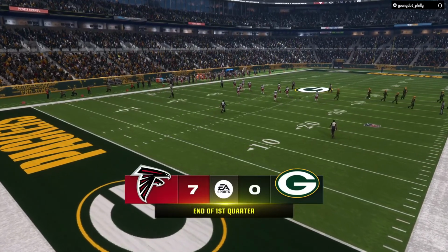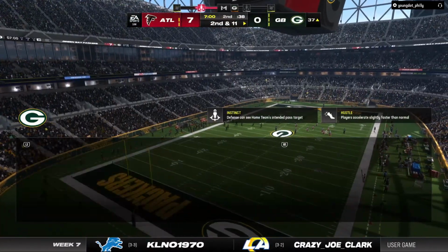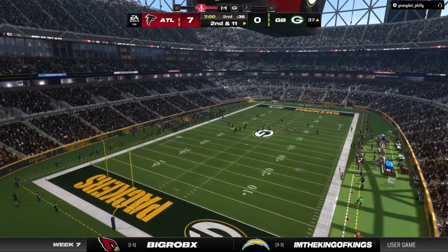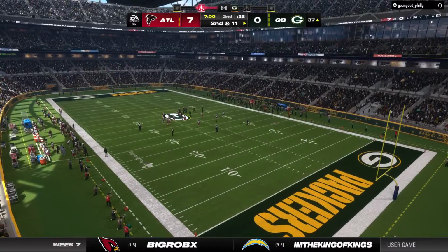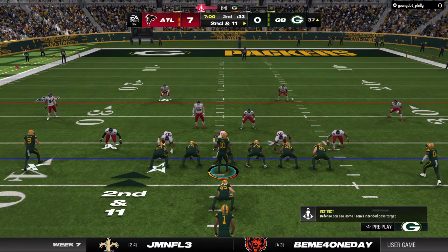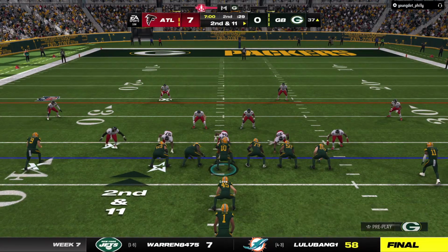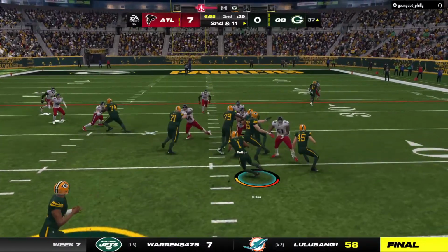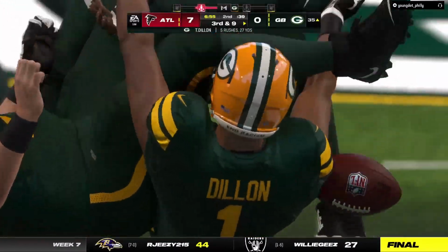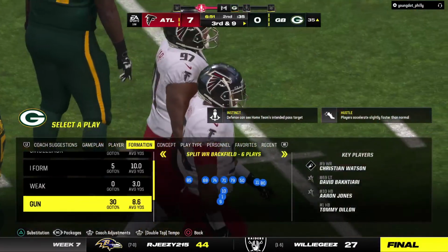Back for the second quarter in Green Bay. It's the Packers in possession of the football as they've got it 2nd down and 11. A give for Dillon running right. Fighting his way down to about the 35-yard line. After getting stuffed on first down, not much better there.